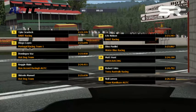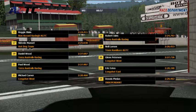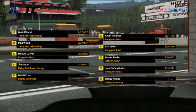Look, the Terrace Australis guys, we saw one of them getting in the way of Keith Barrick. Not quite sure who that was, but there we go. Neil Larson down in 18th and Manuel in 17th. Danny Wood, another Terrace Australis guy, in 19th. Glenn Peterson in 20th for Longshot West. Then Paul Wood in 21st. Eric Estes 22nd. Carver for the other Longshot team. They've got 2 teams, one on the west coast, one on the east. So we've got Dennis Phelan, Jim Egan and Jordan Seidenstricker.